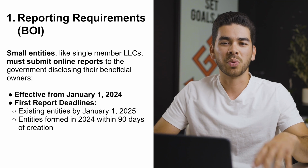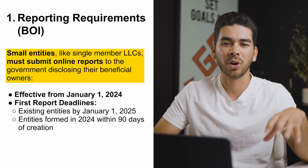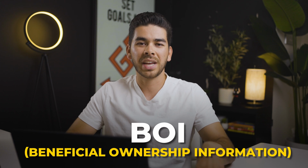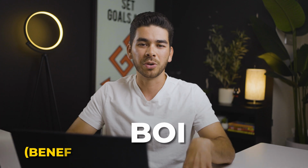We're going to be covering a lot of important timelines on when you need to file based on when your LLC was registered. Okay, so beginning on January 1st, 2024, most entities, including single member LLCs, are required to file this BOI form. This BOI form stands for Beneficial Owners Information, and basically you just have to give the federal government information about the owners of the LLC.